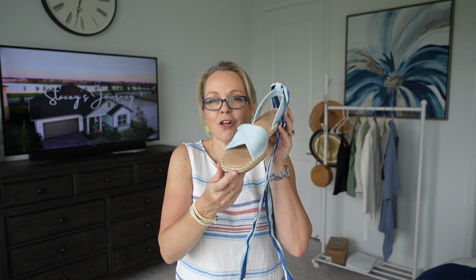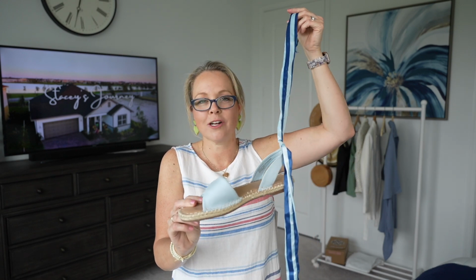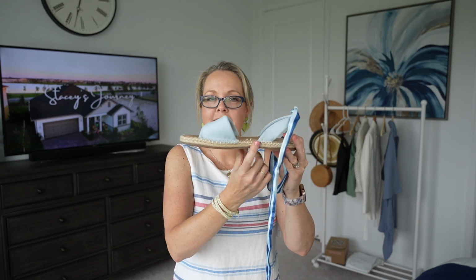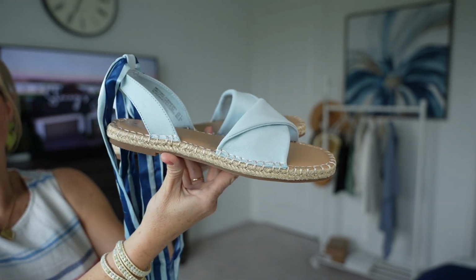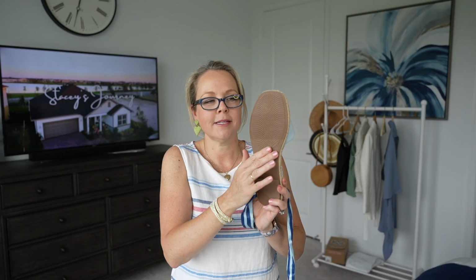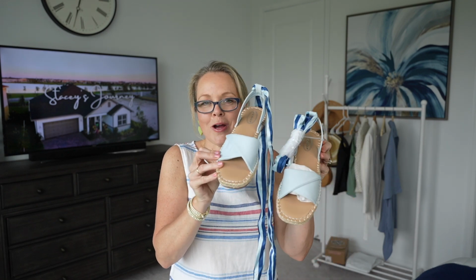Oh my gosh, guys, these are from the Scoop line. These sandals are just so cute. I love this blue color. It has the nice little ribbon tie, a nice cushioned footbed. Now it is a flat shoe. There is a little bit of a raise here, but I would still classify this as a flat shoe, so it doesn't have much arch support. The bottom is not slippery at all. It has some traction, but overall, I thought these were the cutest sandals, so I had to pick up a pair.